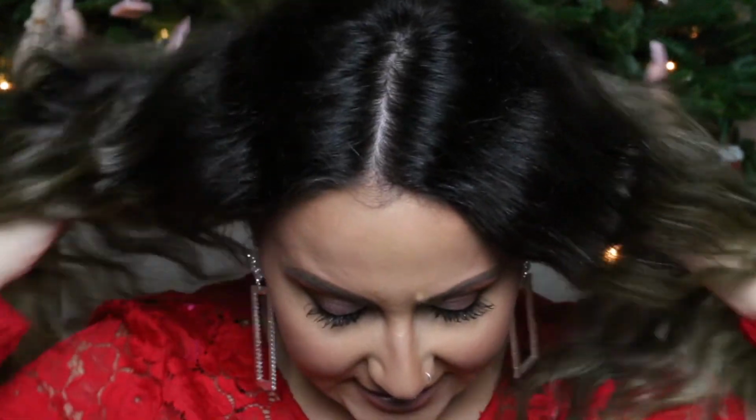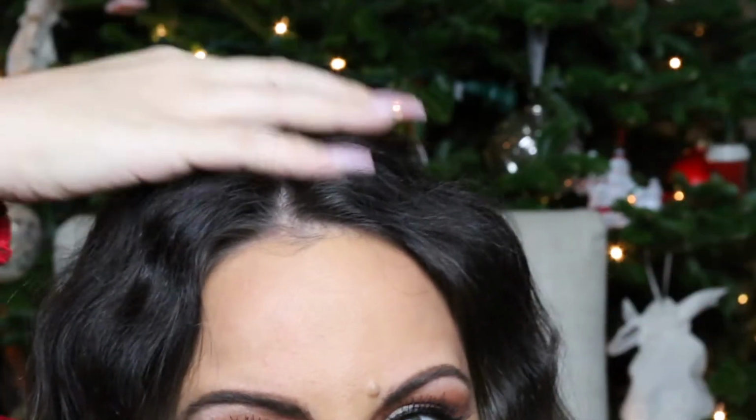Honestly, I still lose hair, but it's not as intense as it was. And guys, you don't understand how much regrowth I have. Right now my hair is so poofy because I have so much regrowth under here that is sticking up. If you look here, this is all regrowth, all these little curls, and all the new hair that's coming in, it's coming in curly.